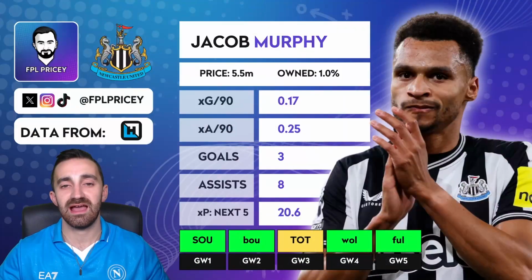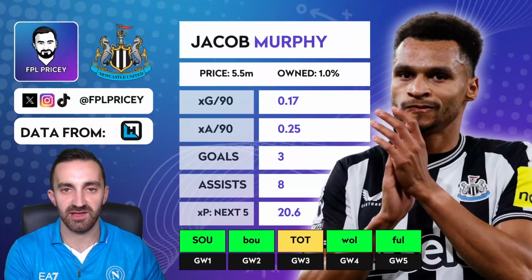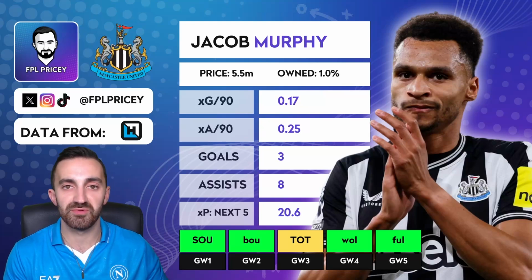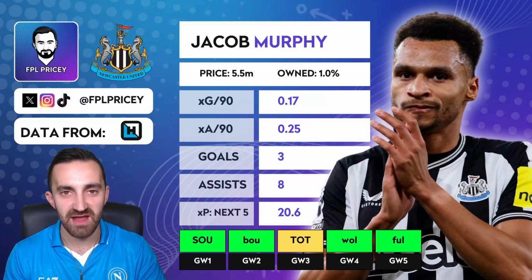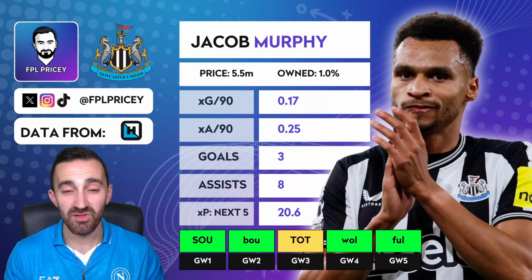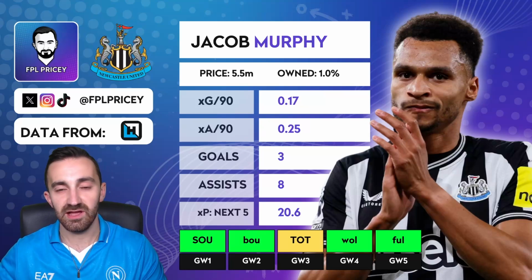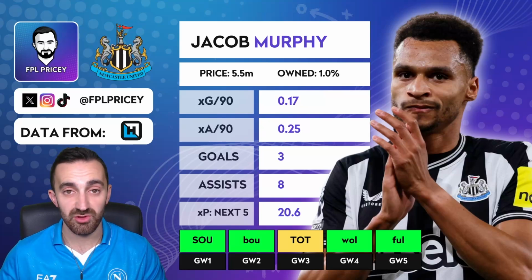So a player who has had an electric preseason is Jacob Murphy, and I don't think too many managers were looking at him before preseason kicked off and got going, but he has looked very, very sharp down that right wing for Newcastle. And honestly, I wasn't really expecting him to get the sort of minutes that he has done in pre-season. The underlying data last season also isn't too shabby either. Better than Hudson-Odoi's in both regards.